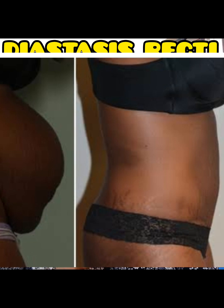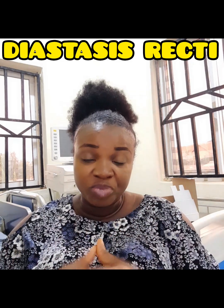So let's go on. What are the symptoms the person will present with? Before then, diastasis recti occurs mostly in women that have been pregnant before, but it can occur in children. It can occur in men.